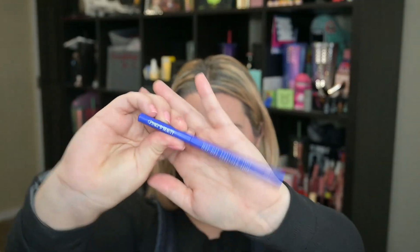Is it blue, though? I just want to look real quick. I don't have this specific color, though. That's what I checked real quick. I was like, no. I have blues, but not this blue. Got it. Okay. That's cute though. I like it.